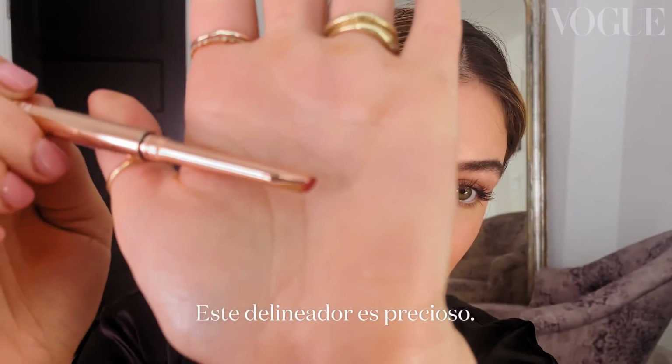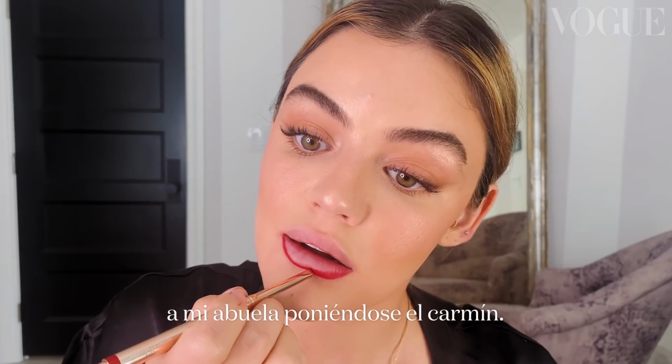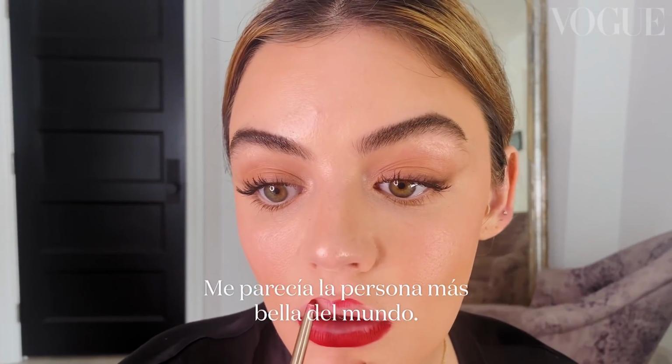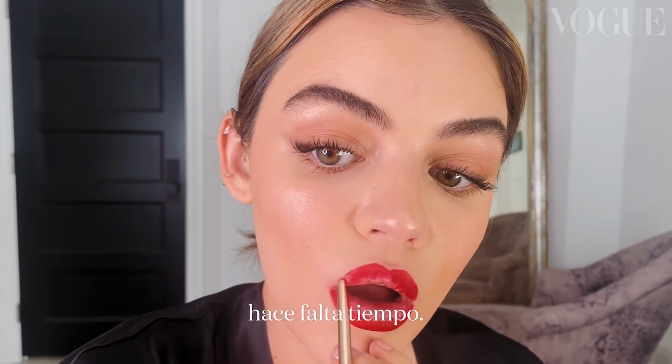Now, the grand finale, lips. Very pretty lip liner. I remember growing up, I would always watch my grandmother putting on her red lipstick, which she could do without a mirror, and I always just thought she was the most beautiful human. So this is the step in your routine that you're gonna need to take time with.